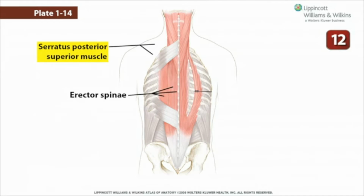The serratus posterior inferior originates at the spinous processes of thoracic vertebra 11 or 12 and from the thoracolumbar fascia, and runs superolaterally to insert on ribs 9 through 12. The serratus posterior muscles are involved in elevating and depressing the ribs during respiration.